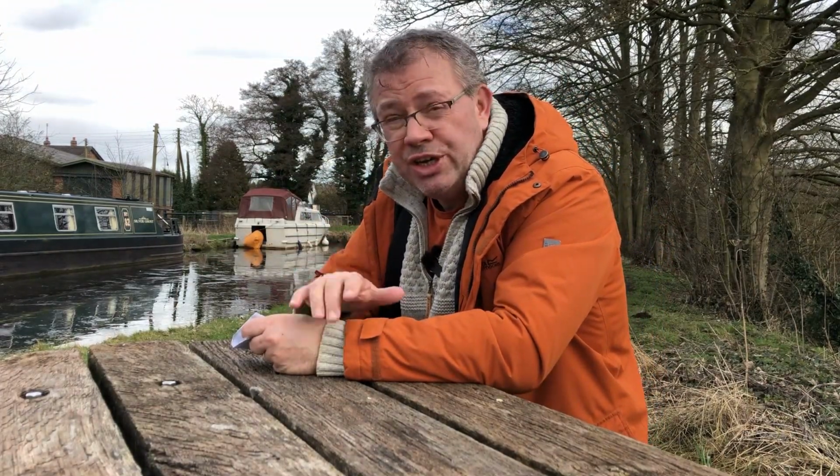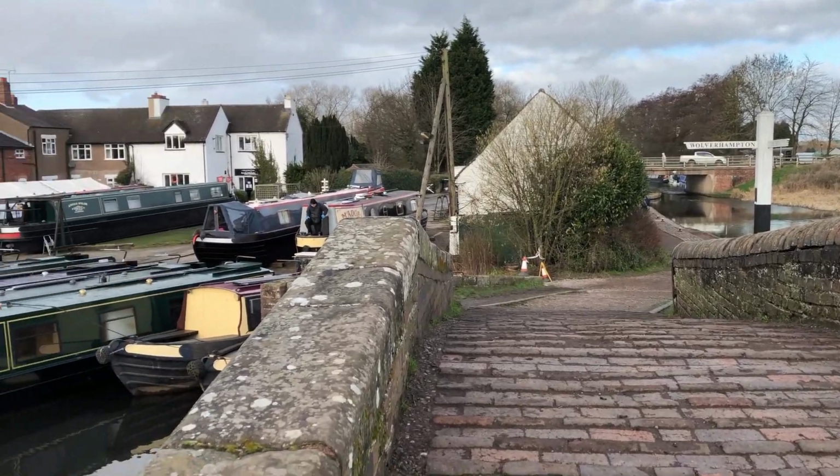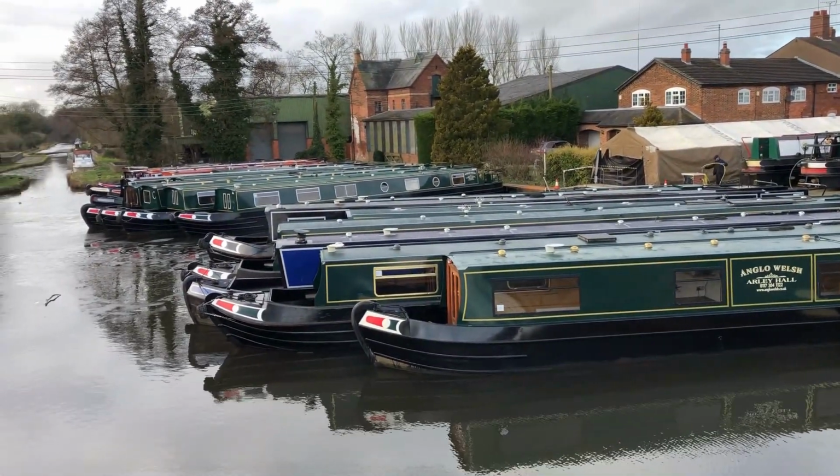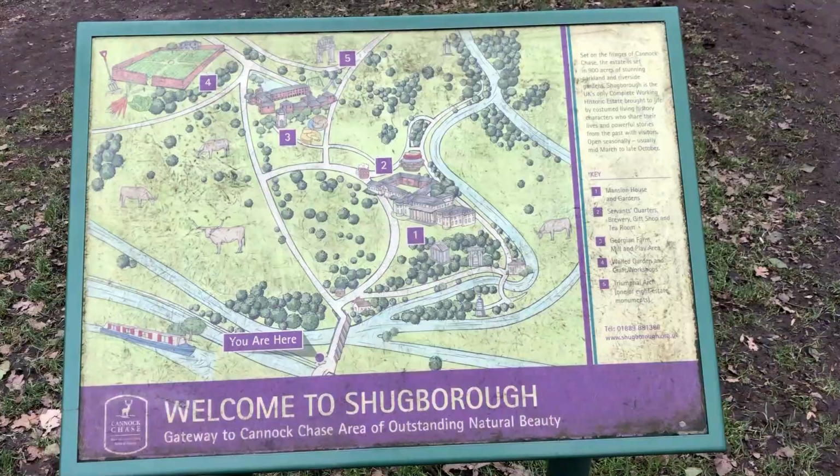They've got so many routes that they can give people. There are so many circuits that they can do, ring routes. It's a brilliant location. Very nice boats. Such a shame to see them all sort of moored up at the moment, but I hope they'll have their day again very soon, hopefully. And of course, very close to this junction, this area is famous for Shugborough Hall.